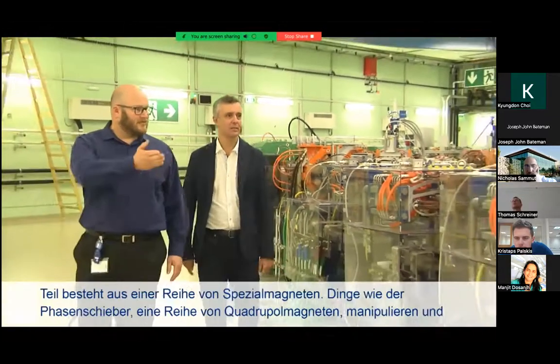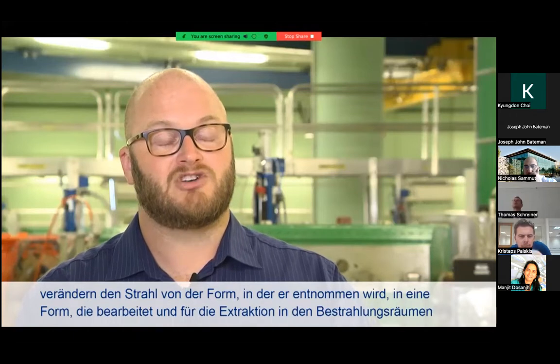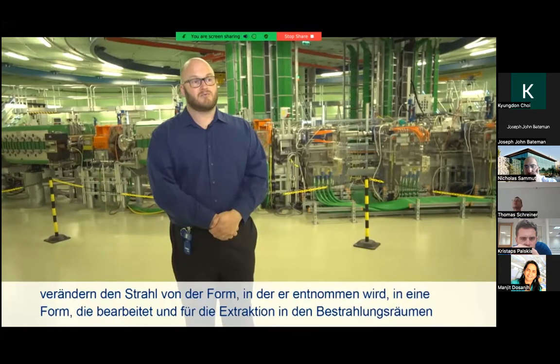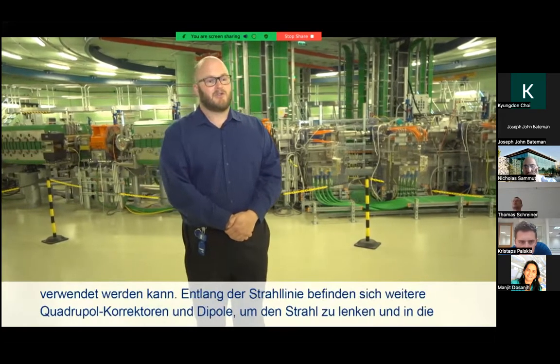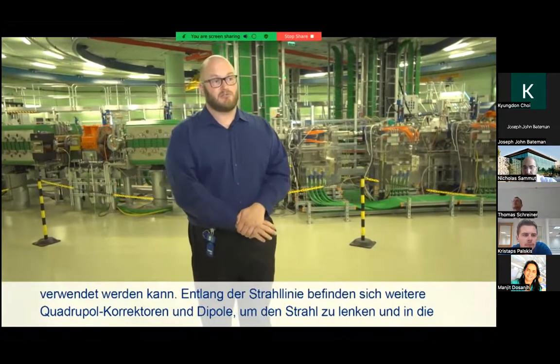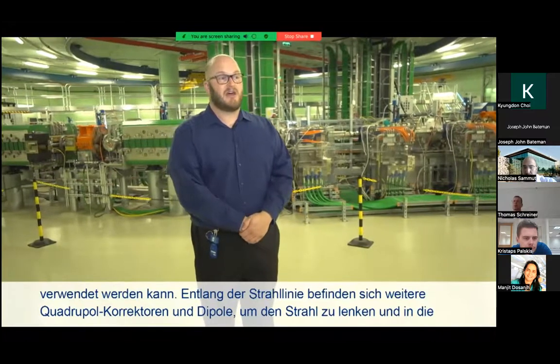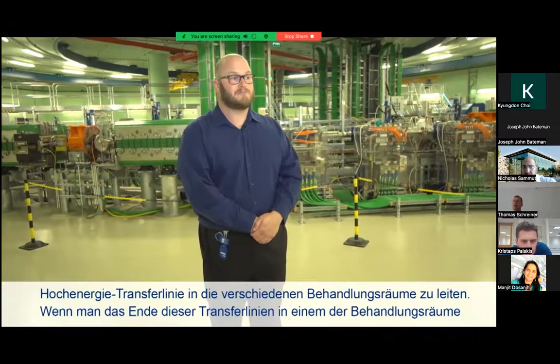The next part is a series of special magnets, things like the phase shifter, which is a series of quadrupole magnets to manipulate and change the beam from the shape it has as it's extracted to a shape that can be used for the irradiation rooms. Along the beam line you also have other quadrupoles, correctors and dipoles to navigate and direct the beam along the transfer lines into the different treatment rooms.